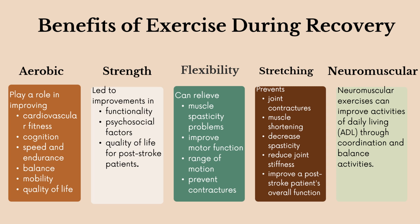Stretching and working on flexibility can not only relieve muscle spasticity and prevent contractures, it also improves motor function by increasing joint range of motion. The last one is neuromuscular exercises, which promote improved participation in ADLs, or activities of daily living, through coordination and balance activities.